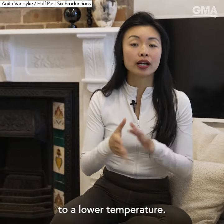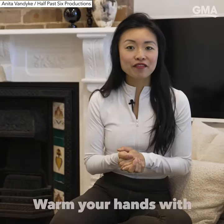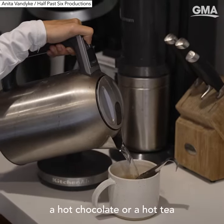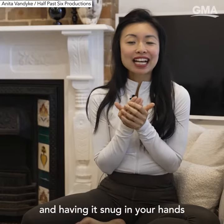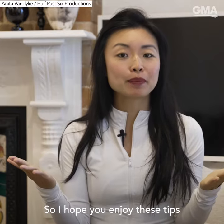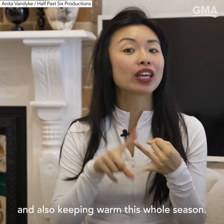and also allow you to set your heater to a lower temperature. My fifth and final tip is to warm your hands with warm drinks, and that means getting a hot chocolate or a hot tea and having it snug in your hands so that you're keeping warm all through winter.